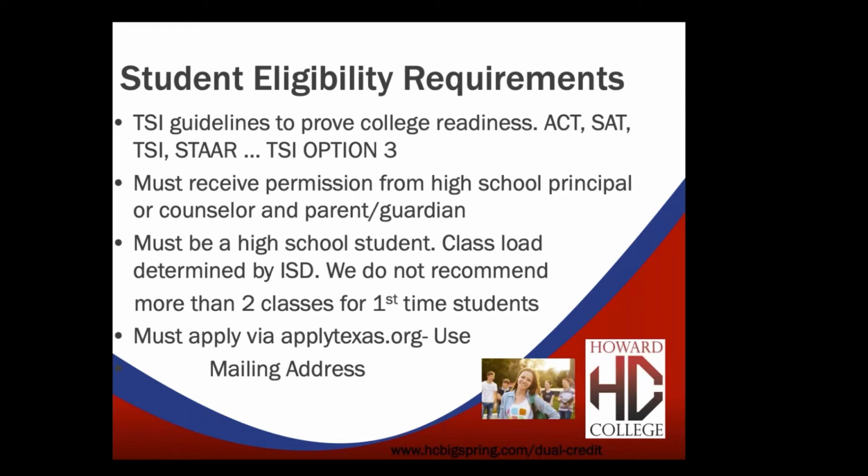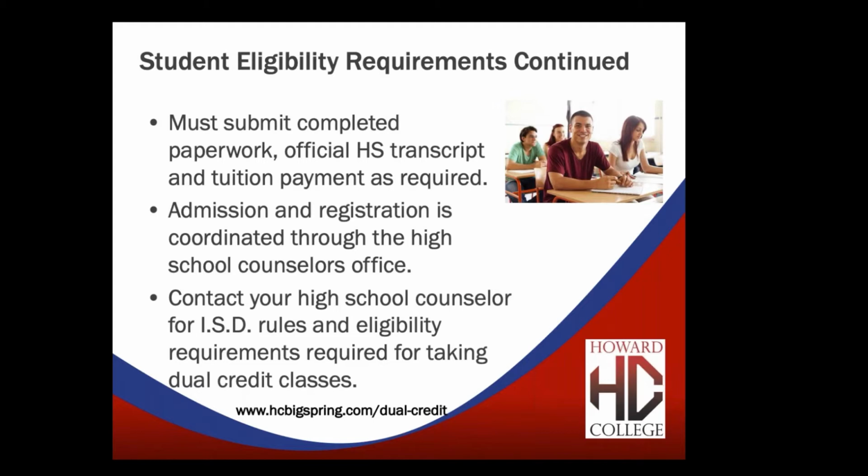You must receive permission from your high school principal or counselor and parent or guardian to be able to take dual credit classes. You must be a high school student. Class load is determined by the ISD. You must apply via applytexas.org. Whenever you do that, please use your mailing address where it says address. If mail does not come to your house physically, if you have a post office box or something like that, please be sure to use your mailing address, because you must submit completed paperwork, an official transcript, which your counselor will supply, and tuition payment as required.